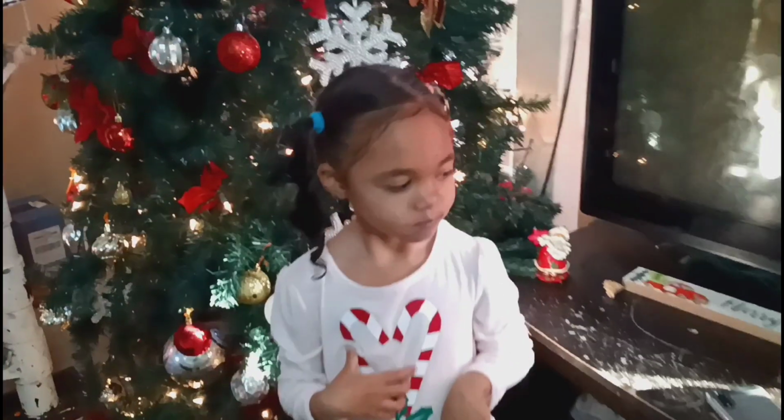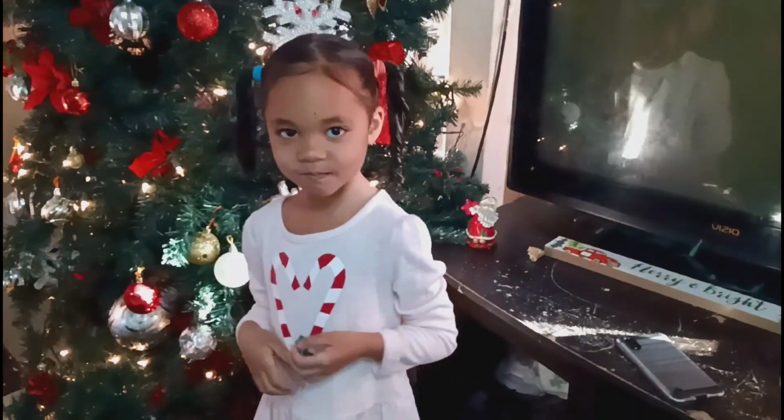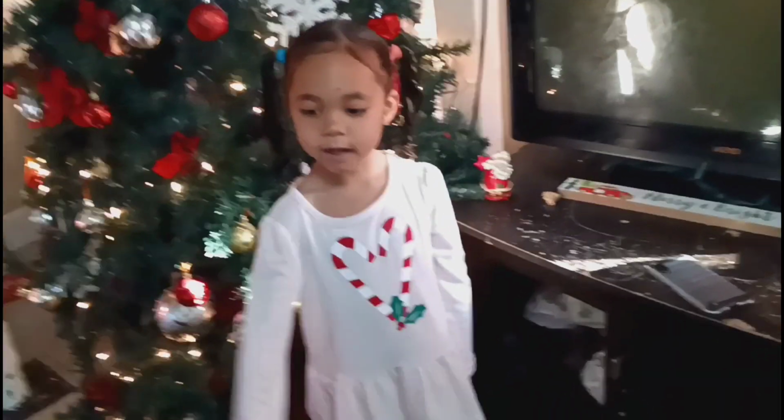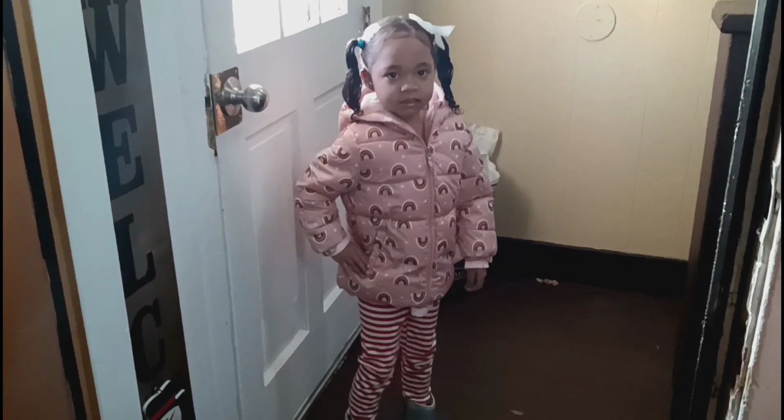And I set the pearl hearing aid on. And then I told her to put on her rainbow holographic boots. Super cute for candy cane day at school. And she's also gonna wear this coat that I got from church. They had a bunch of coats and they gave me like 5 coats. And this is one of them. Brand new with tags. And she's gonna wear it today too.